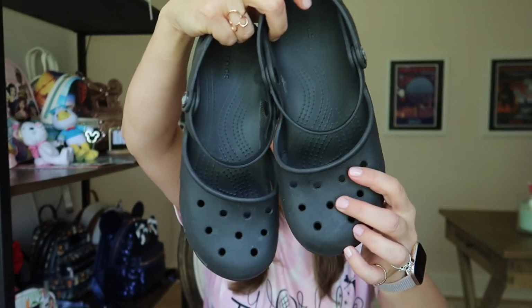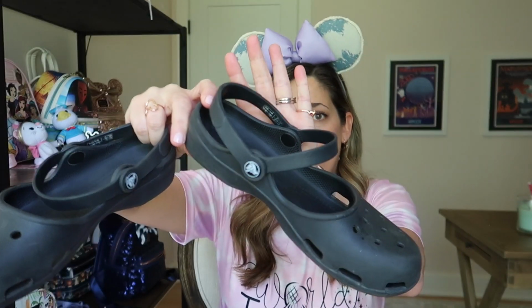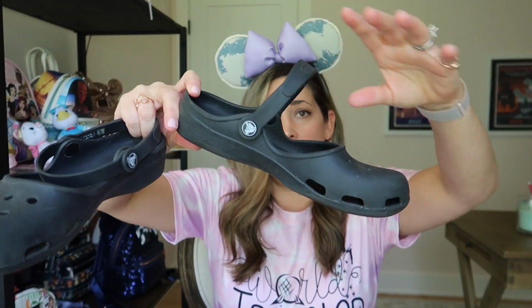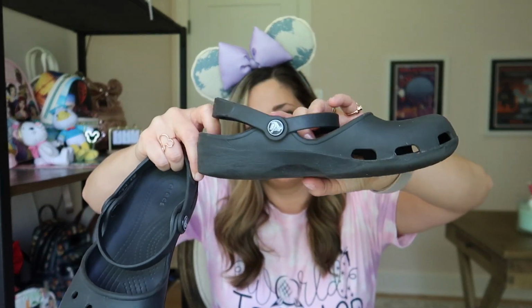These are my all-time favorite Disney shoes. They're like Mary Jane Crocs. They are so adorable. I have 2 pairs in black, so you can wear them like this, or you can put both in front, and they're sort of like, I guess, flops if you wanted to wear them like that. But I find these the most comfortable. I've done some major miles at Disney in them.